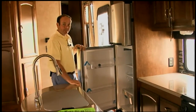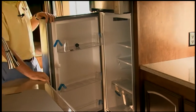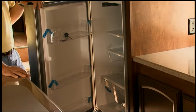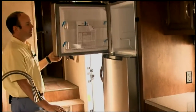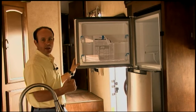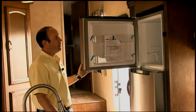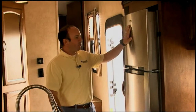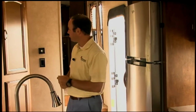Residential refrigerator. This is something that's been very, very popular in RVs as of late. And I think you're gonna see us go to it. I really think the industry is headed to where you're pretty much getting a residential refrigerator across the board. It's going to give you less weight, more room, and less repair costs on down the road. So this does have the Whirlpool. It's got a nice stainless steel front, residential style refrigerator.